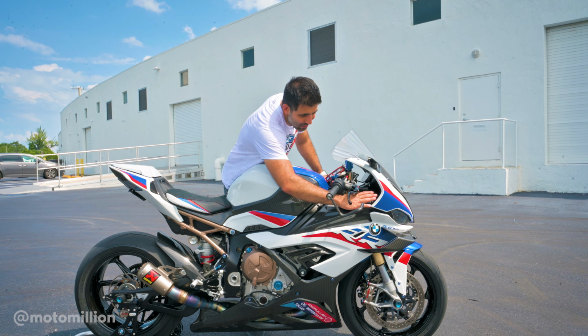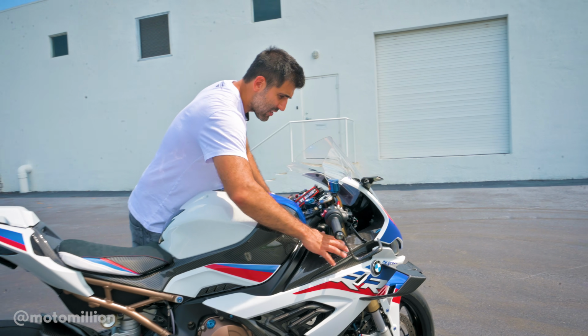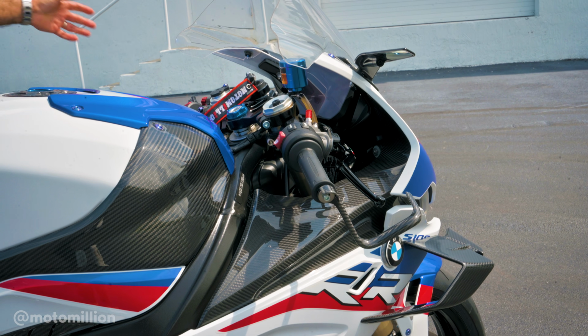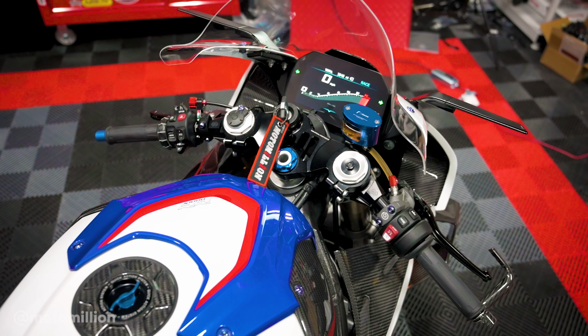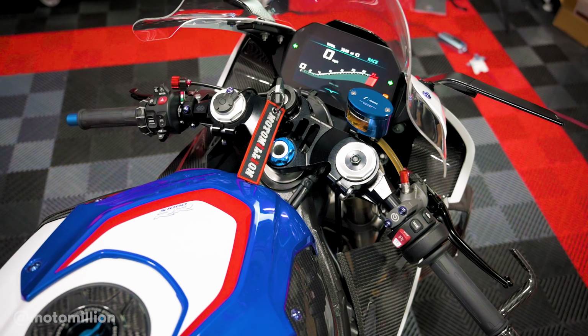And right down here, we have our badge holders from Fullsix. These are our carbon. Again, these were all plastic on the bike. And everywhere you look, there's something special. We have our Gilles Tooling handlebars, and we have our TWM upper triple on this bike. It really changes it.